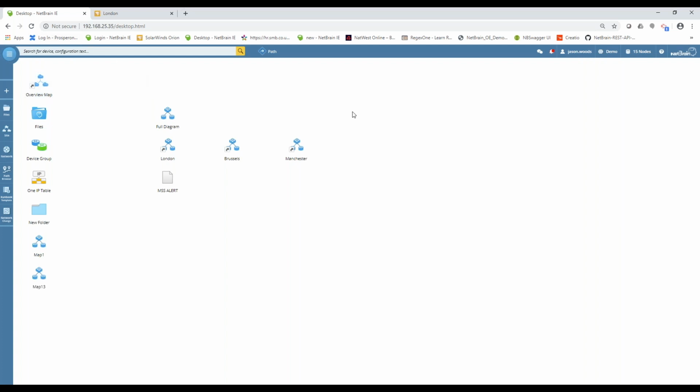Once all our devices have been discovered in the NetBrain platform, there's a number of ways that we can start creating our network diagrams. One of the ways is by using the visual search engine in NetBrain, and this is pretty much like a Google search of a network. From here, we can search by device name, IP address, MAC address, location, or even part of a configuration, and it will bring up the relevant devices.